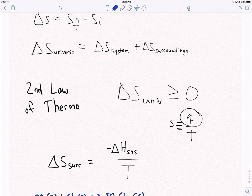So the first law of thermodynamics is the conservation of energy. That's the first law of thermo. The second law of thermo is that the entropy change in the universe is always increasing. Well, it's greater than or equal to 0. Anyone want to guess when the entropy change in the universe is in fact 0? So it's when there's no heat transfer. If there's no heat transfer, then there's no change.